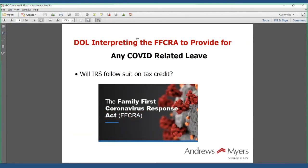Now, as I said, the DOL has been telling employers that this FFCRA leave is related to any COVID-related leave, even if someone doesn't have symptoms, and that may be a result of just changed knowledge about the disease, but Congress hasn't gone back and amended the act. So the Department of Labor is saying, hey, if anyone's going for testing and they're awaiting testing, they qualify for this leave. The question is, when you submit your credits on your quarterly employee tax, is the IRS going to follow suit? Are they going to say, yeah, we're going to give employers credit for all of this, even though the letter of the act doesn't provide for leave for an employee who is awaiting test results when they don't have symptoms?